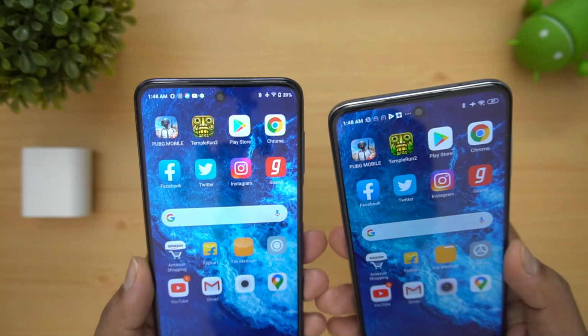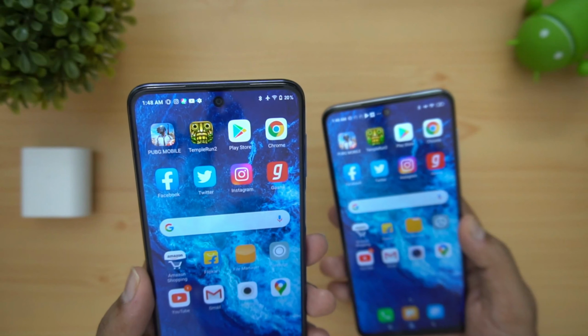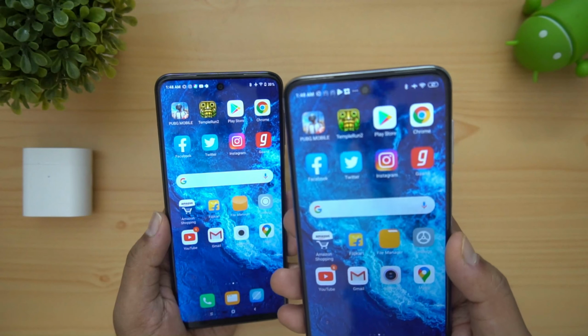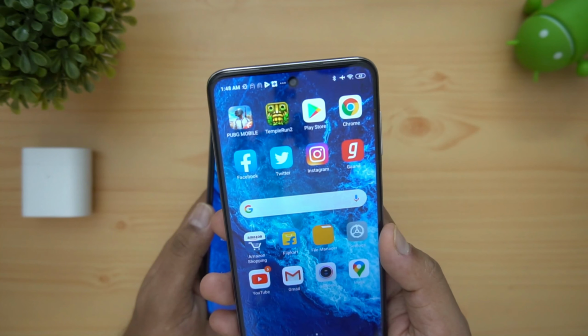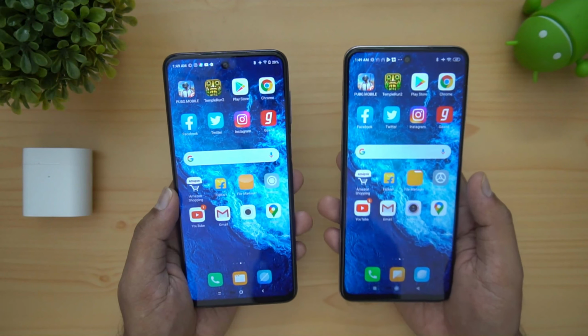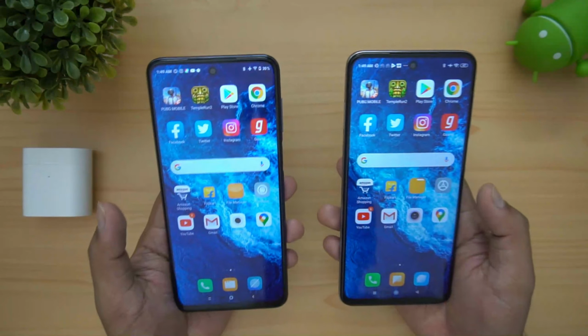Apart from that, if you look at the selfie camera, this Redmi Note 9 Pro Max has a 32 megapixel selfie camera, while you get a 16 megapixel shooter on the Redmi Note 9 Pro. So that's the difference. Apart from that, both the cameras are quite similar. Both have the 8 megapixel ultra wide angle camera, 5 megapixel macro sensor and a 2 megapixel depth sensor.